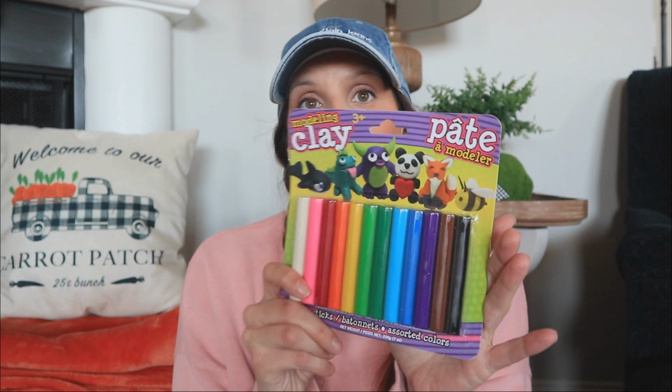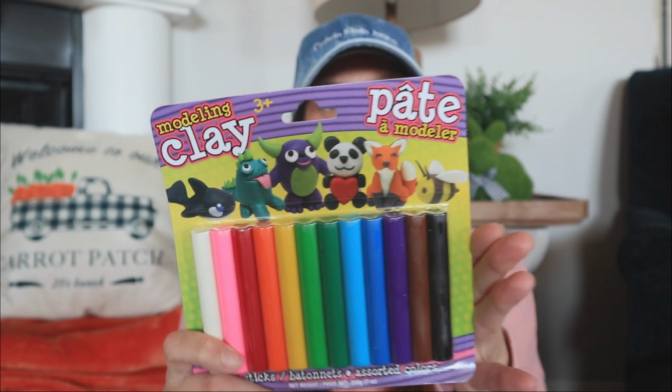And then I picked up this modeling clay. This was in the toy aisle, by the way. This is where I found it. You would think this would be with the Crafter Square stuff, but it's not the same label. So that's another thing that you need to think about when you shop at Dollar Tree: you would expect to see this with the crafting stuff, but you don't, because Dollar Tree does organize by labels. So keep that in mind.